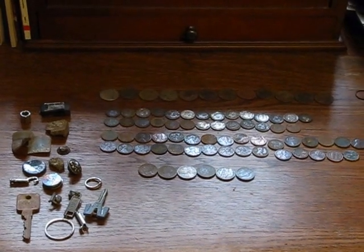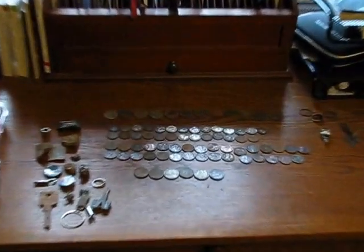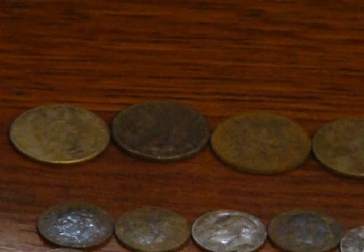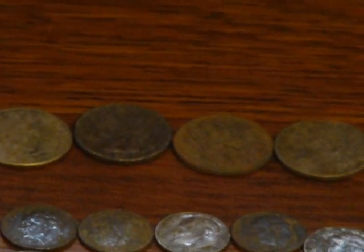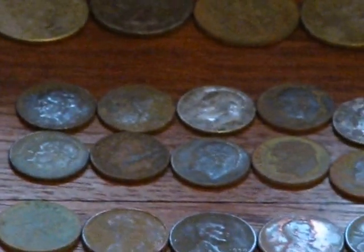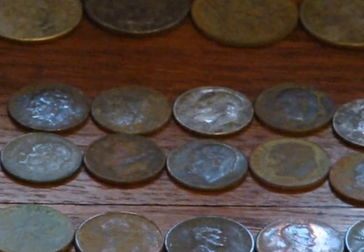Alright, so here it is. Let's go ahead and zoom in and take a look. These are the clad quarters, and it looks like I got 2, 4, 6, 8, 10, 12 of those. The site that I was in, well, I'll let you see that on the footage. But the site that I was at was very, very unique. You'll see that again once we go through the finds.